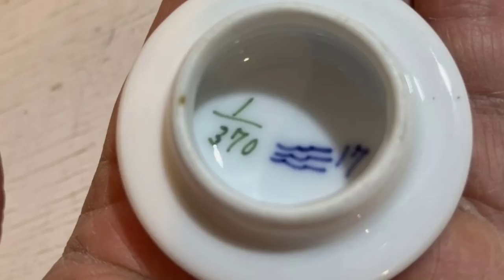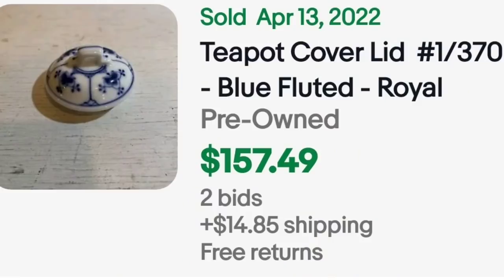You can see on the inside of the lid there was writing that said one of 370, which they did put in their title. I do not see Royal Copenhagen written on here anywhere, so you would need to be able to identify what pattern this came from. Hopefully Google Lens would help with that.